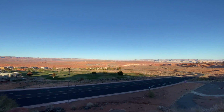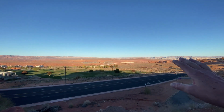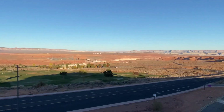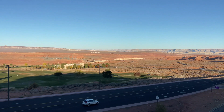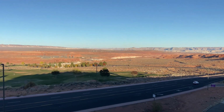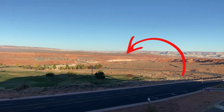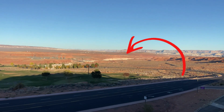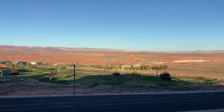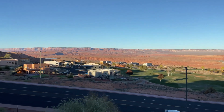there is, not that you can see very well, Glen Canyon Dam and Lake Powell. The staff was saying that the water level used to be where that white line is, and it has dropped so much that you can't see the water anymore. But look at this view. Oh, this is just gorgeous.